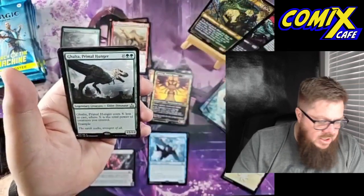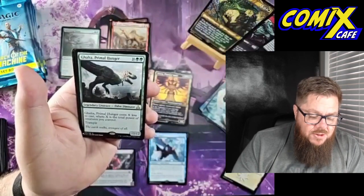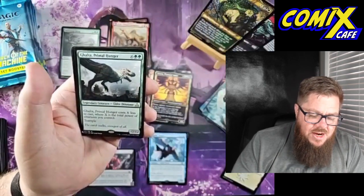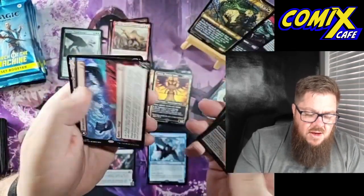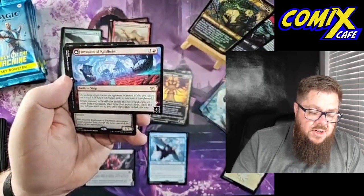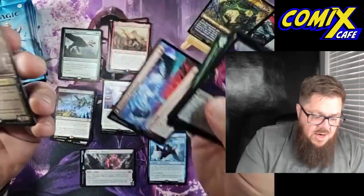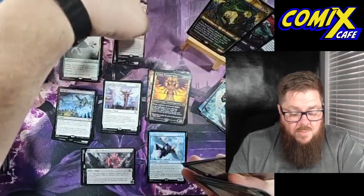Ooh, Galta Primal Hunger. Man, we pulled some good dinos in this set. I tried to get Ethan to come in here. I was like, Ethan, you want to go see if we can hunt for dinos in this box? No, I'm good. He is going through a time where anything that Dad thinks is cool is not that cool. Invasion of Kaldheim. I know kids go through those kind of phases. Or maybe it's just a permanent thing. I hope not.